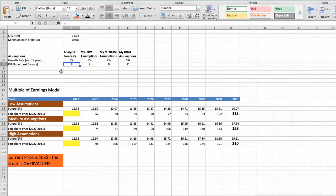I will use 3 different scenarios for Prudential: bad, average, and good. First scenario. Prudential will have bad performance in the next 5 years, and we will use the following parameters in our calculation. Future growth rate would be low, 3%. Future P/E would be low, 7. In this case, the fair value of the stock today would be $48.